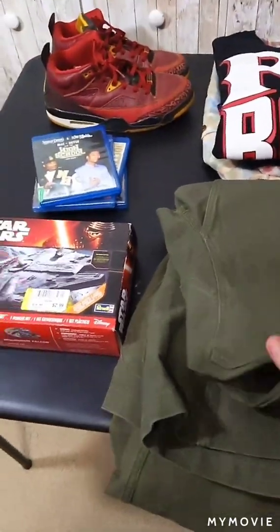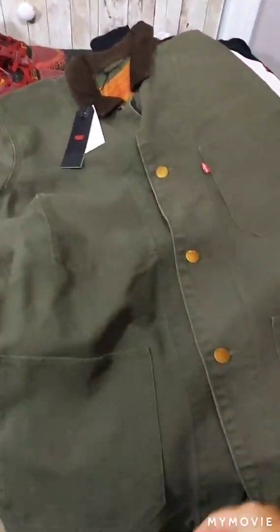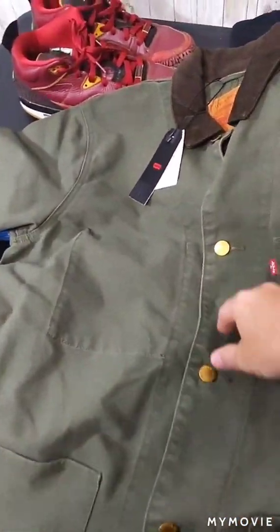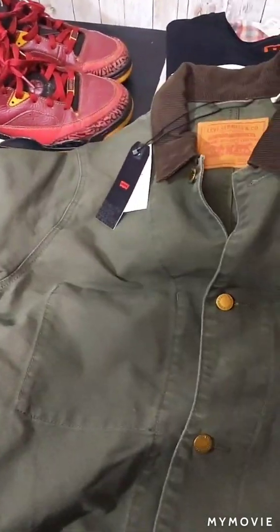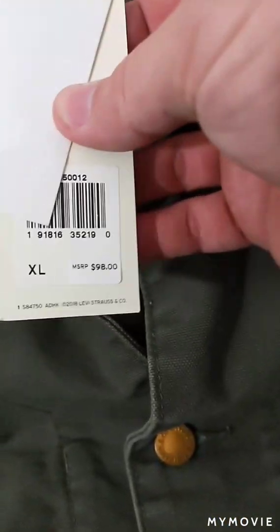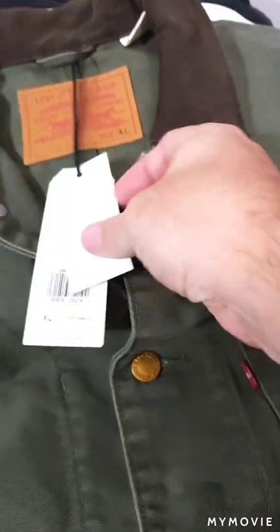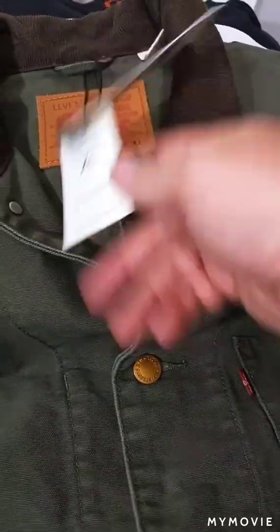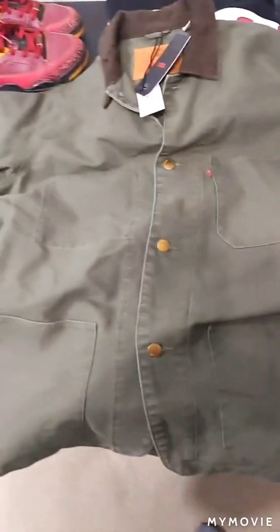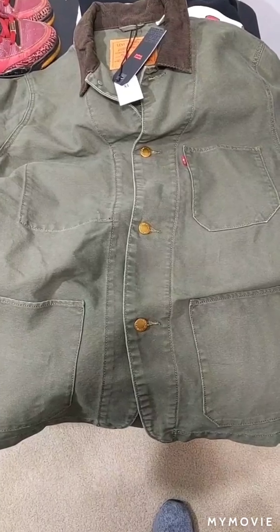Now, I bought two of these, and these are some Levi's green denim cargo jackets. They're heavy canvas, actually. And they wanted $16.99. That original price was $45. Brand new Levi Strauss, extra large. Look at this retail price. Now, I know it's not going to go for this $98. But for $16.99, I found sold comps for $75. So therefore, $16.99 into $75.